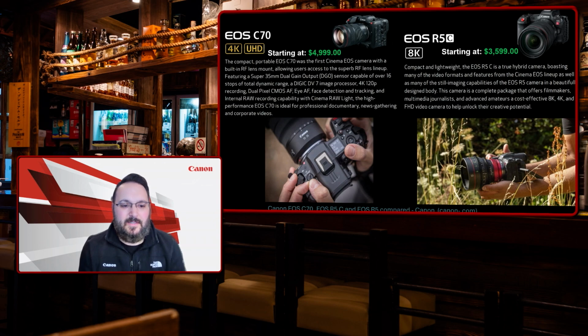The C70 cinema camera can be controlled with XC protocol, so it gives you that feature as well. It's a Super 35 millimeter dual gain output sensor, and this camera is approved for things like Netflix production. So if you're working in a space that requires something to be certified by Netflix, the C70 is a great option for you in that space.